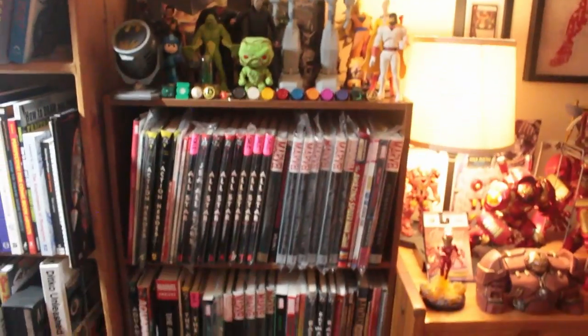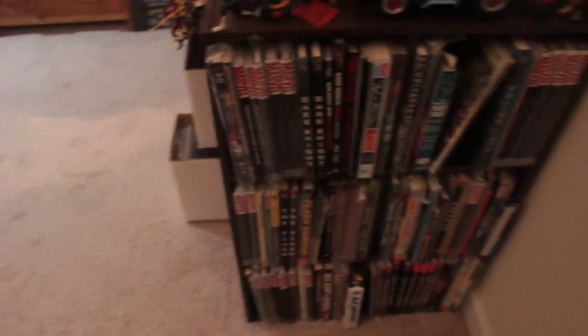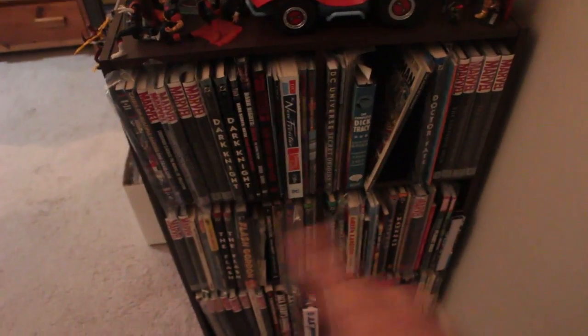But yeah, so it starts here, and it goes from A. I think it ends with C, or the beginning of C. I know B ends in here. But you can see there's quite a few graphic novels. And that's where this part of the room really is connected, and why it's kind of weird to talk about this first before this, because this is the start of the organization. This is the second part of the organization, so it continues from here all the way down.